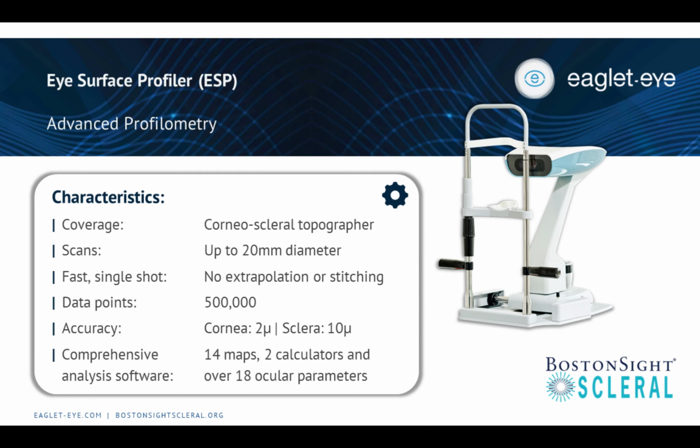One very big difference here is that there is no extrapolation and there is no stitching. It's really a single-shot device. I will show you in a minute, but it takes an image of the whole anterior surface, and it is not guessing the data at the edge just based on the data in the interior. So really one image, no stitching, and you get more than 500,000 data points. Very accurate, and obviously there's a difference in accuracy in the cornea or the sclera. Sclera is much more forgiving, but the cornea, obviously, if you are fitting ortho-K, you need much more precision.